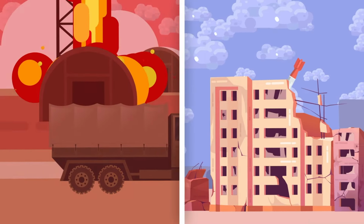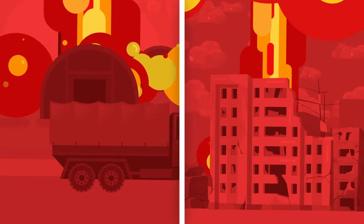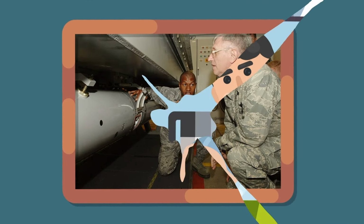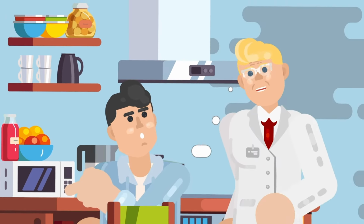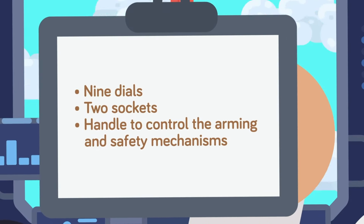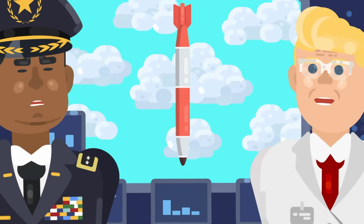At its most powerful, it could cause serious damage to a city, and each bomb has a control panel that's armed before it's set off on its mission, and that panel doesn't look much different from a typical appliance panel. It features 9 dials, 2 sockets, and a handle to control the arming and safety mechanisms. But of course, it's more secure than most appliances.